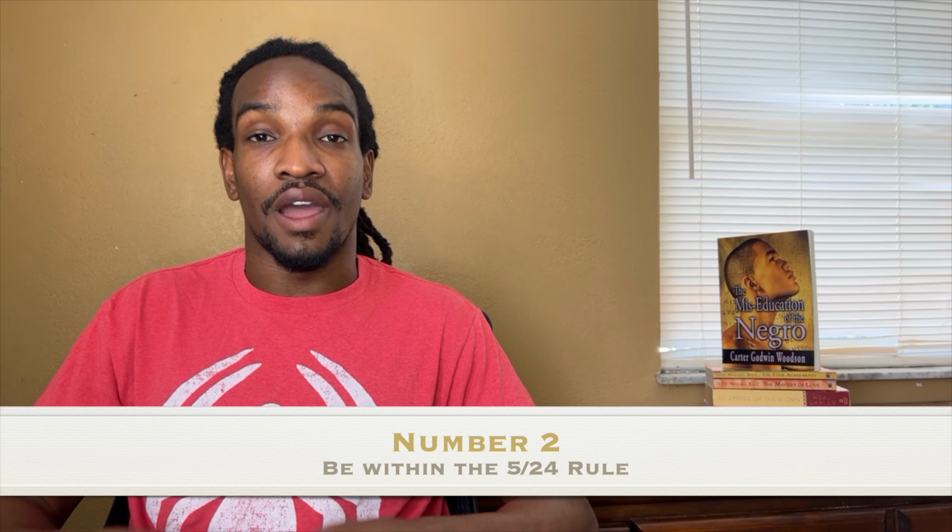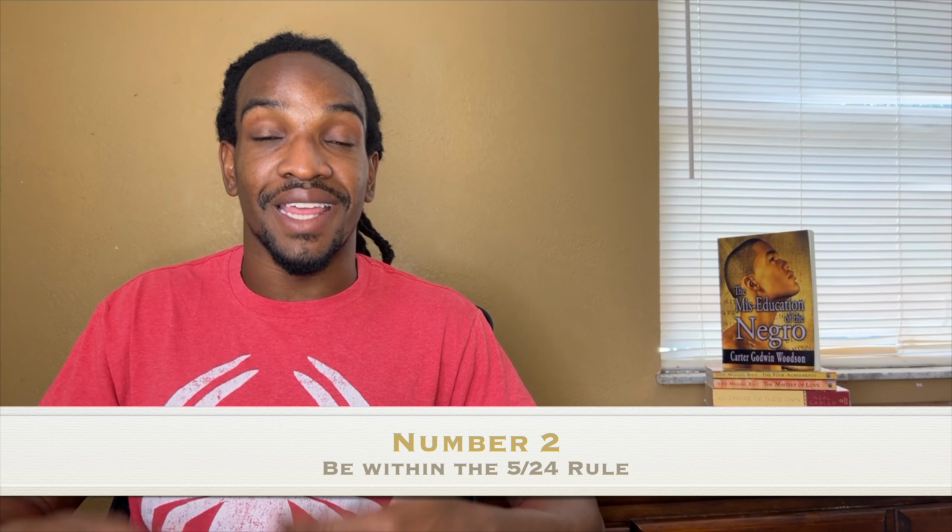In addition to that, you have to make sure that you're within the 5/24 rule. So with Chase, they have this rule where if you've applied for more than 5 cards within the last 24 months, your application will automatically get denied. And you can determine the amount of credit cards that you've applied for within the last 24 months by looking at the hard inquiries that appear on your credit report.